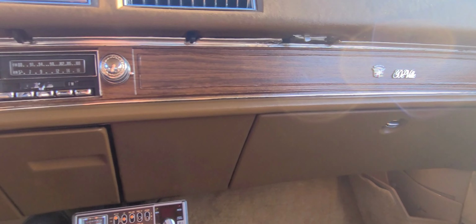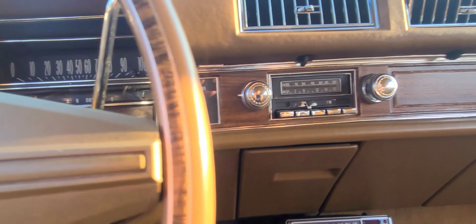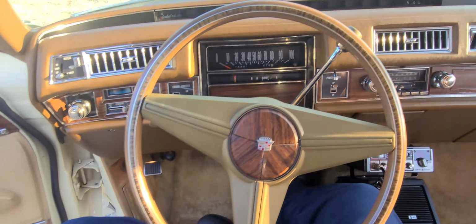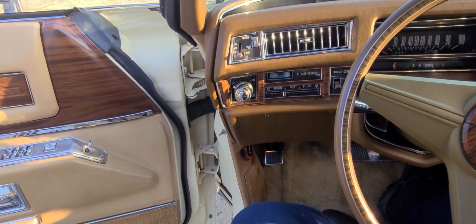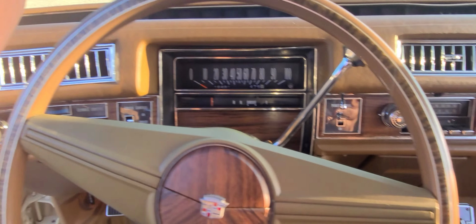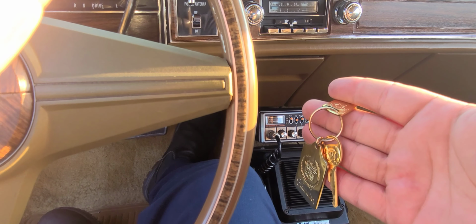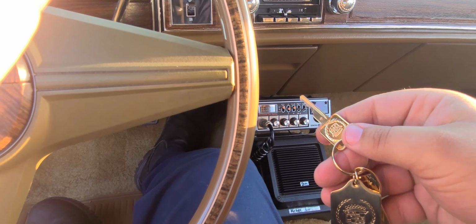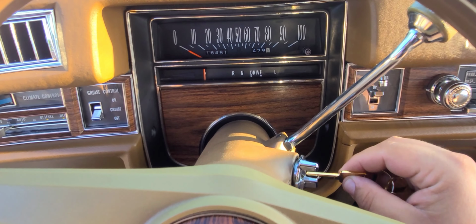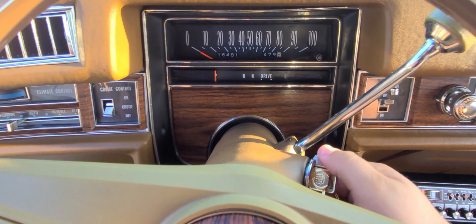I know these cars didn't come factory, or it wasn't necessarily an option for gold keys, but being the enthusiast that I am, I just think a Cadillac's not a Cadillac without gold keys. Let's see what happens.